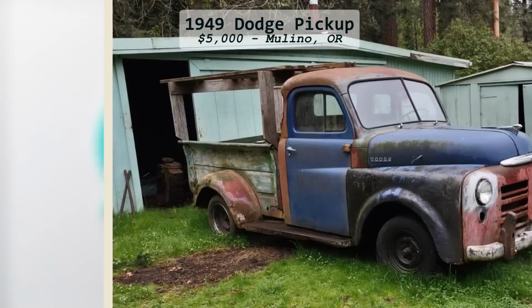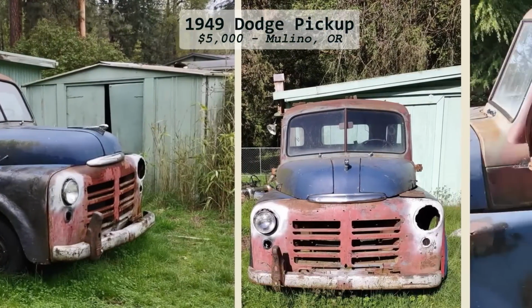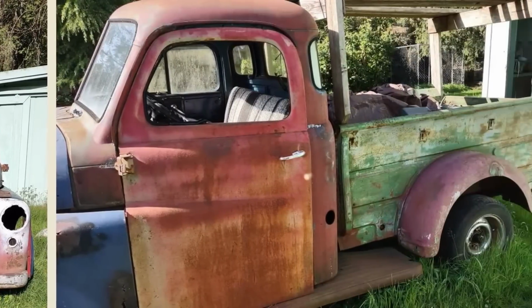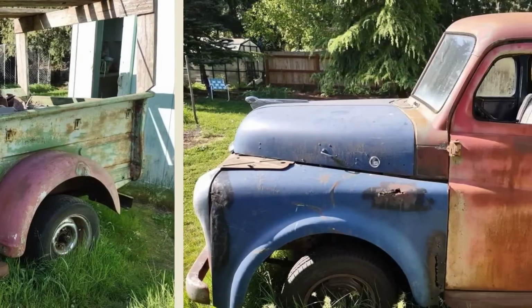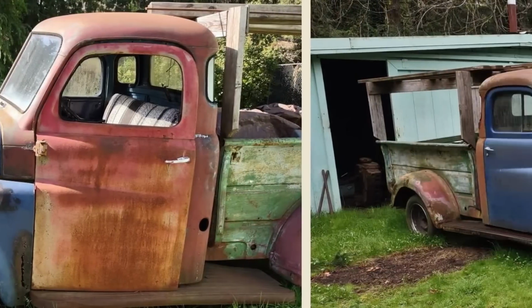This 1949 Dodge pickup is an exciting opportunity for classic car enthusiasts and restoration aficionados. With a blue paint job and salvage condition, this vehicle is perfect for those looking to restore or modify a classic. It's equipped with a 6-cylinder engine, a manual transmission, and rear-wheel drive.